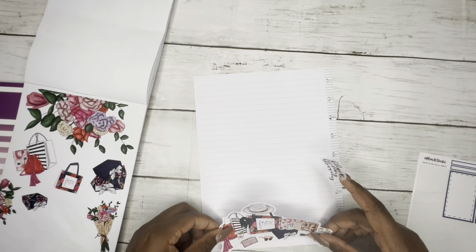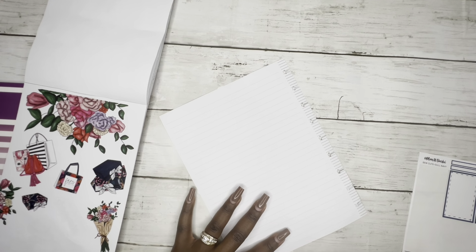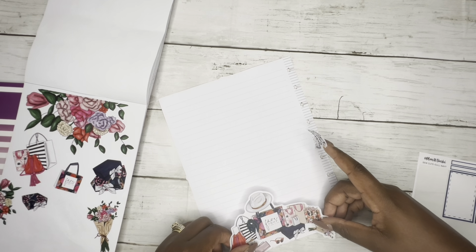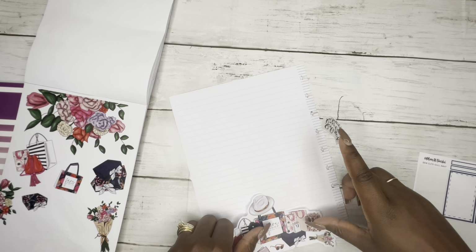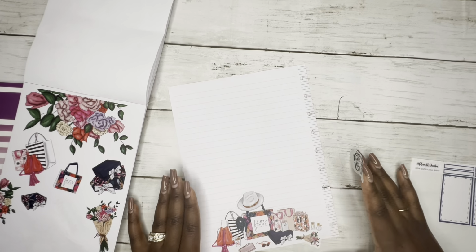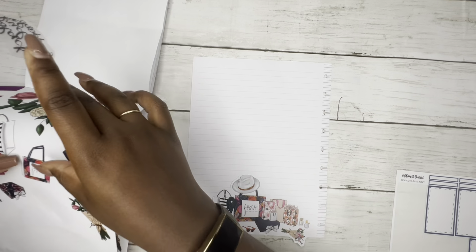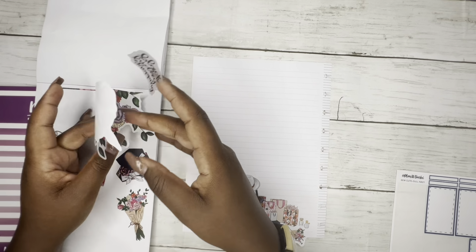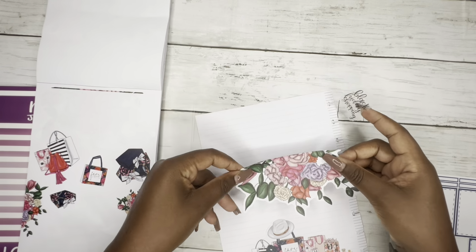JoJo's Pretty Paper Shop, her new release is out right now. And it's really cute, y'all. Really, really cute. And I'm not just saying that. It is adorable. Those gingerbread men, oh man, so cute. She just came out with a new release, and she's also having an 8 for $8. So you can get 8 of her sheets for $8. It's a certain bundle. I think she has 2 different options you could choose from.